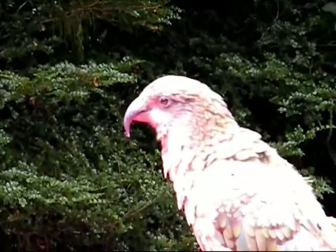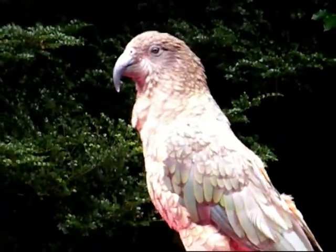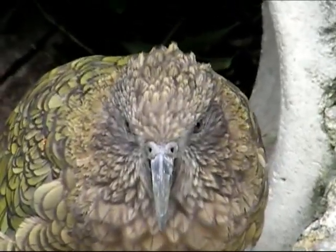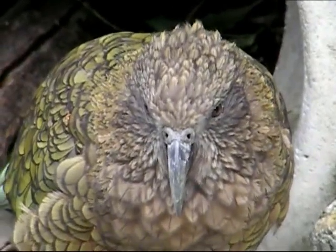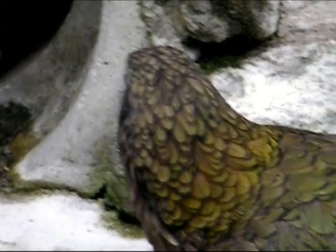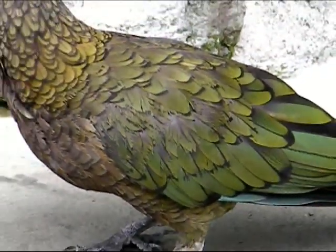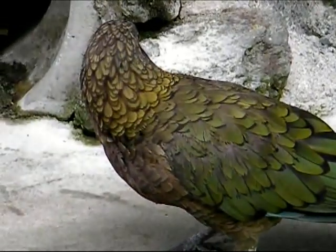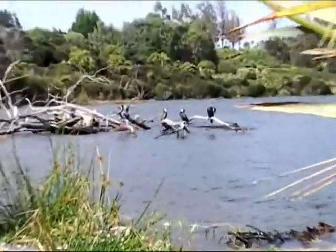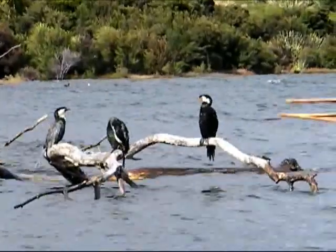On the way back we saw this cheeky Kia bird who's just looking for mischief. He would deliberately destroy anything he finds, from hiking boots to car windscreen wipers. The Kia has most beautiful feathers, but his long hooked beak can do untold damage. These cormorants seem far better behaved, unless of course you're a fisherman.